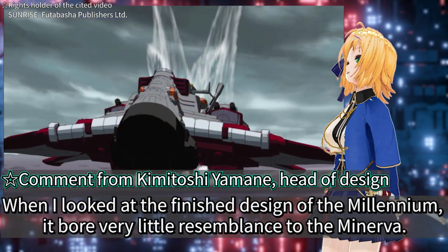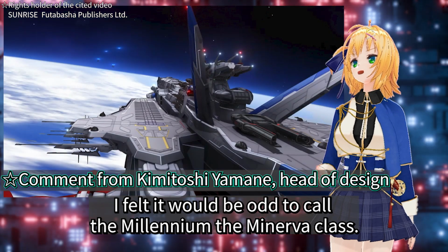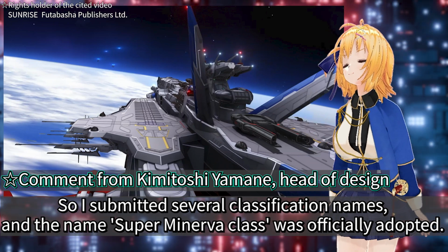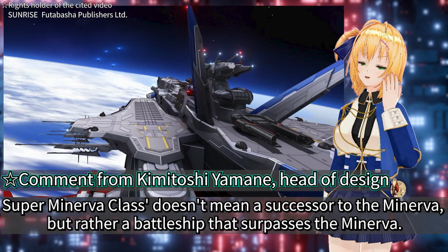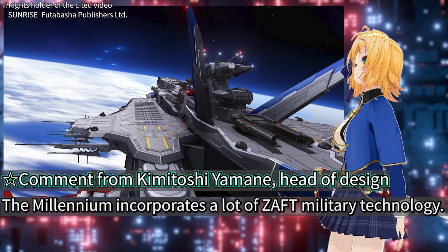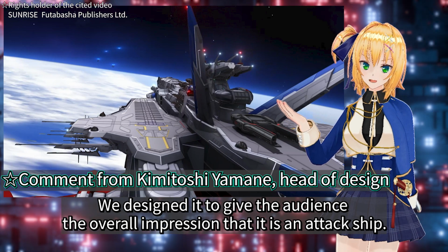When I looked at the finished design of the Millennium, it bore very little resemblance to the Minerva. I felt it would be odd to call the Millennium the Minerva class. So I submitted several classification names, and the name Super Minerva class was officially adopted. Super Minerva class doesn't mean a successor to the Minerva, but rather a battleship that surpasses the Minerva. The Millennium incorporates a lot of soft military technology. We designed it to give the audience the overall impression that it is an attack ship.